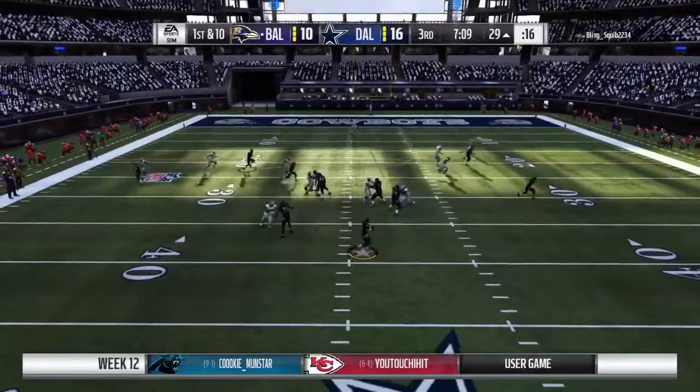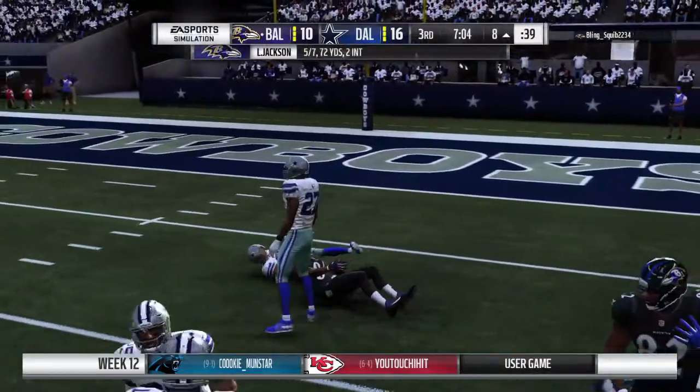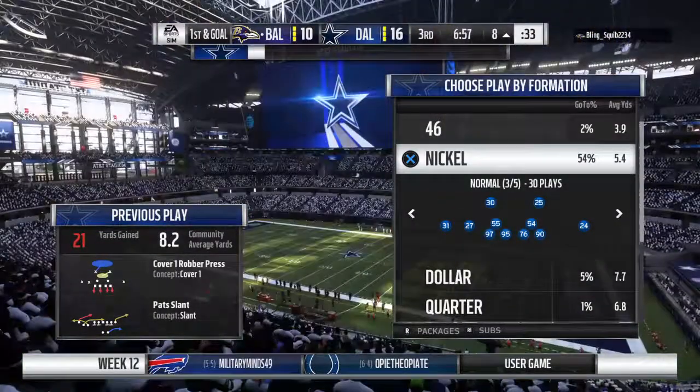After the interception, here's Jackson, flushed out right. He's got the hook up with Conley, and he's brought down, but not before he reaches the 8-yard line. And a nice gain of 21 yards.